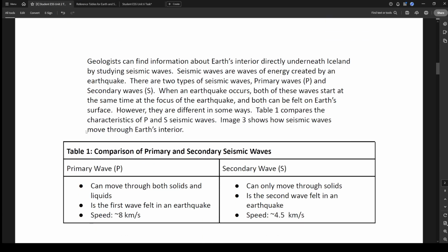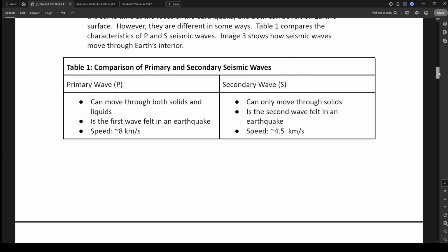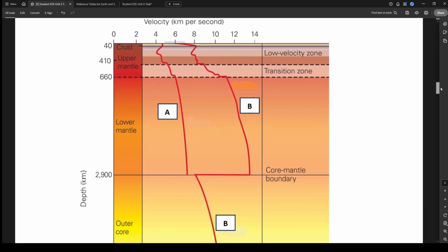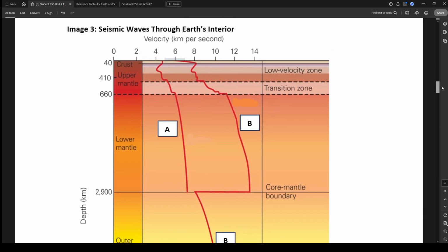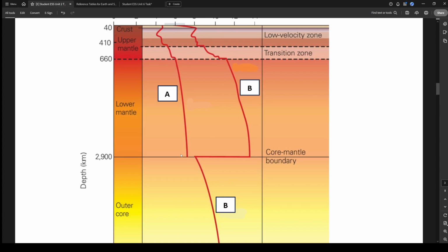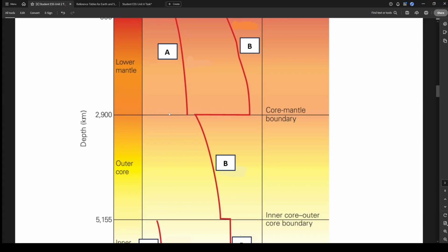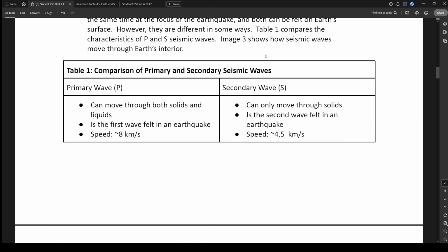However, they're different. Table 1 compares the characteristics of them, and image 3 shows how the waves move through the interior. So I just want to go to this one and just look. So this is speed, right? So it's speeding up as they go through for whatever wave A, and you could see A does not move through the outer core. So the outer core is a liquid. So if the A line is absent, we know A is the S wave, which means B is the P wave. So I'm assuming they're going to ask about that.